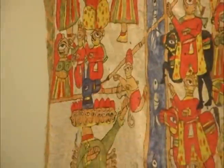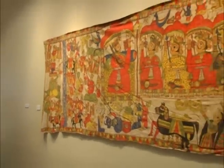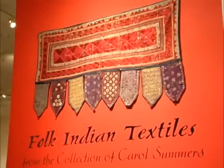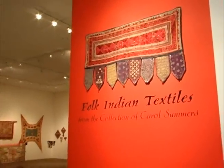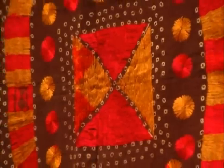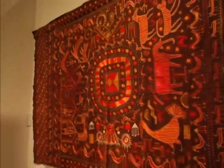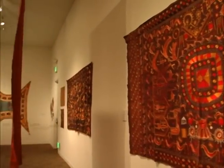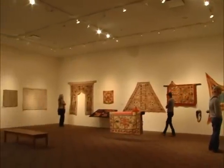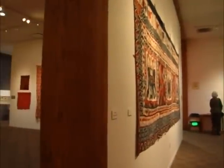From February 13 until April 28, 2013, the San Jose Museum of Quilts and Textiles is featuring Indian Folk Textiles from the collection of Carol Summers. This unique exhibition of 50 objects demonstrates the wealth and the breadth of the Indian folk textile tradition. It showcases a colorful variety of decorated textiles created with brightly colored patchwork, embroidery, applique, tie-dye, block printing, painted cloth, quilting, hand weaving, and hand sewing to dramatic effect.